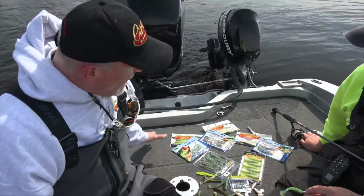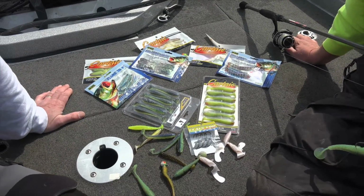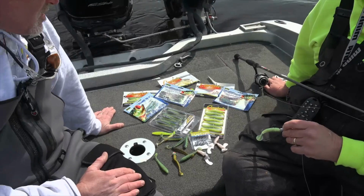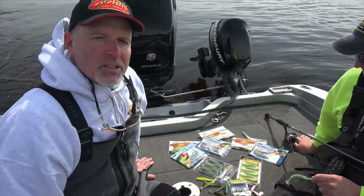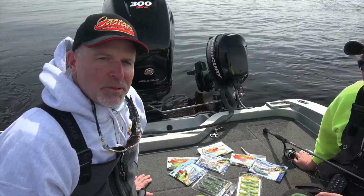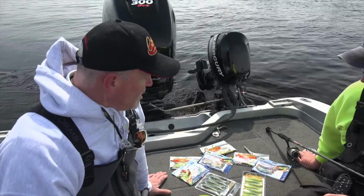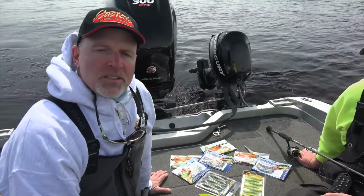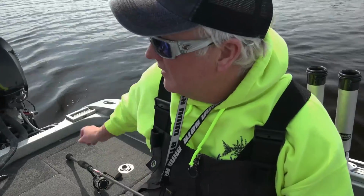All right, we got a variety of different baits we're going to use today, but as you can see, all of them are soft plastics. So we've got paddle tails, we've got straight tails, we've got grub styles, we've got ribbon tails, but we're going to try to ply the waters here with soft plastics, working near the bottom, kind of in a rip jig type technique. We're going to see what colors they like and what styles they like, and we'll figure it all out.